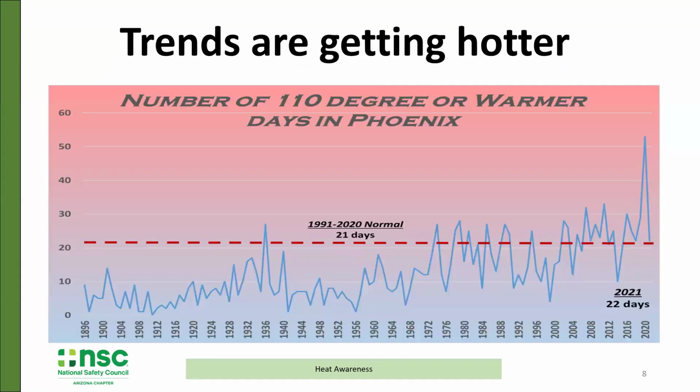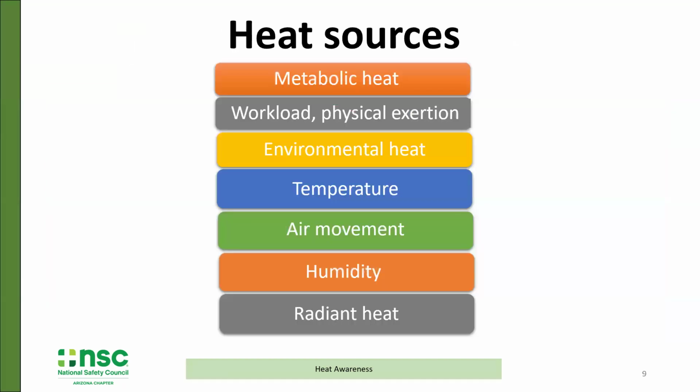This chart just shows, going back to 1896 when the National Weather Service began recording these things, the average number of days of 110 degrees or warmer in Phoenix. And you can see by the chart, back when we were largely desert and agriculture, there were not very many, less than 10 days over 110. But as we progressed, got into the 70s, a lot more buildings, a lot more pavement, a lot more things that retain the heat, you see those numbers are going up and they continue to rise.